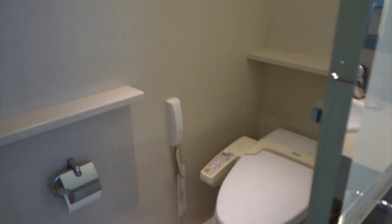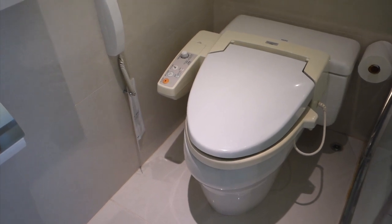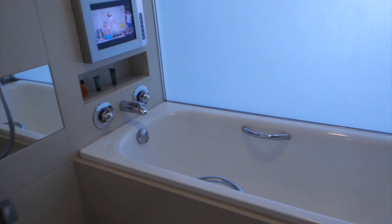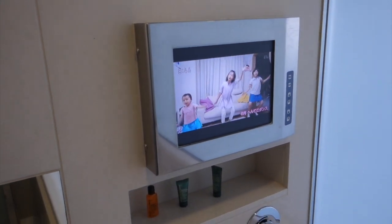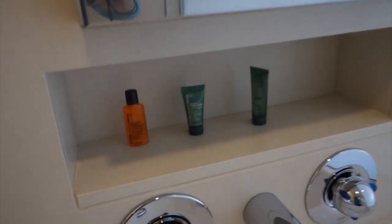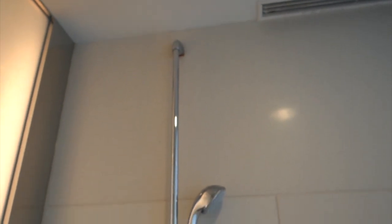Okay, in here is the famous Toto bathroom toilet. And check out this really cool bathroom. The bathtub seems narrow, but it'll be great. And I love how there's a TV. I've never seen something like that before, so you can sit in the bath and watch TV. And then there's some shampoo and conditioner and body cleanser. Over here is the shower.